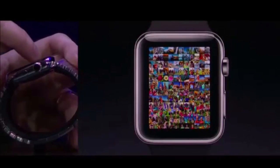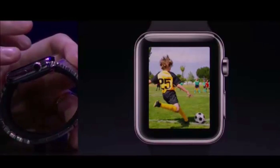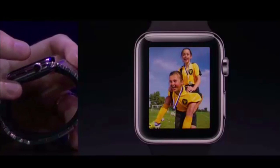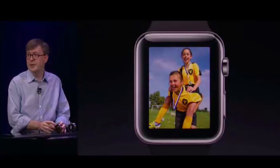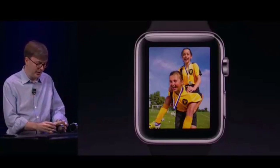And if I'd like to, I can tap on photos and bring them in larger on the screen here. And I can look at them one by one just by swiping. So this is a really great way to bring your precious photos with you. Now, by default, all of the photos that you favorite on your iPhone or your Mac will just show up on your Apple Watch. It can be any collection that you'd like to show here.